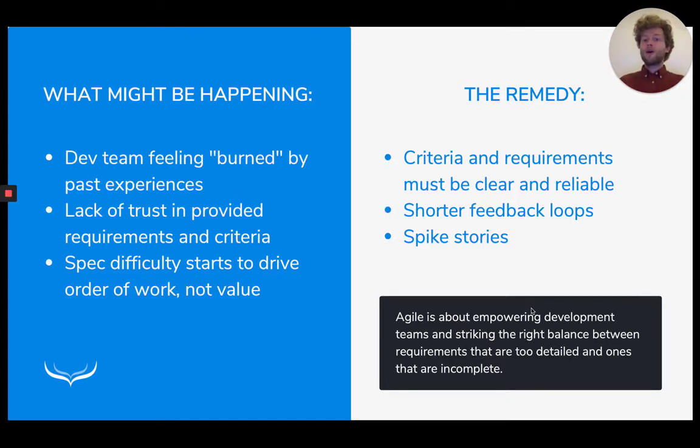So right now, there is a lack of trust in the stories you are trying to push forward. So basically, in other words, they may be saying, okay, we tried to work like this in the past, but it didn't work out. We failed.